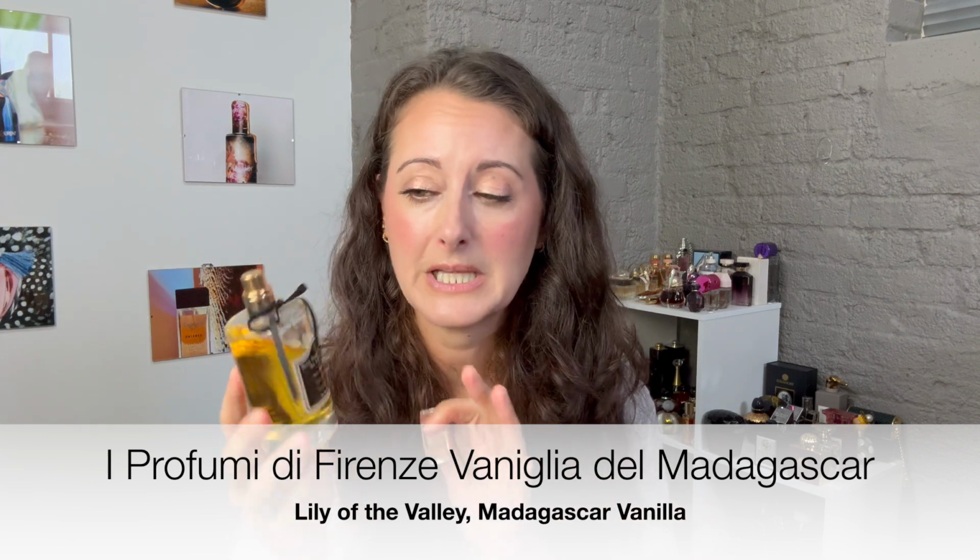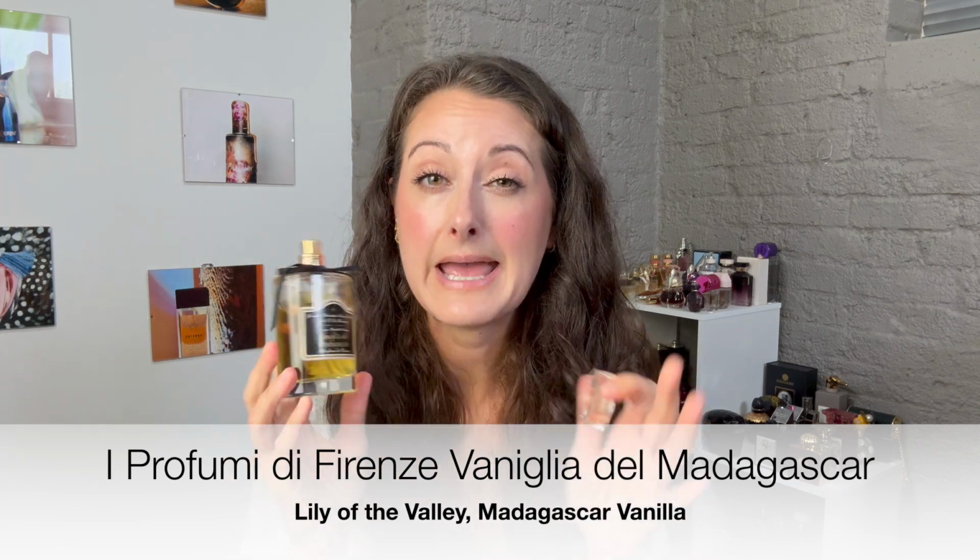Okay, this next one, my beautiful friend Tatiana, I picked this up from her. This is a fragrance from Profumi Defens, and this is Vanilla del Madagascar. This has been reformulated, and this is the reformulated version. I have smelled both versions. This one is definitely different. It's watered down compared to the original formulation.